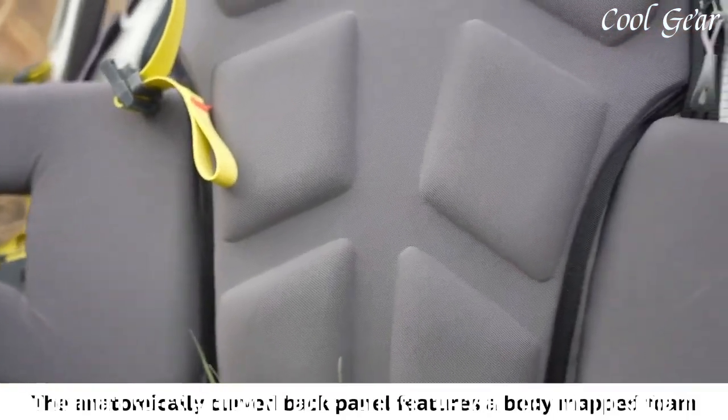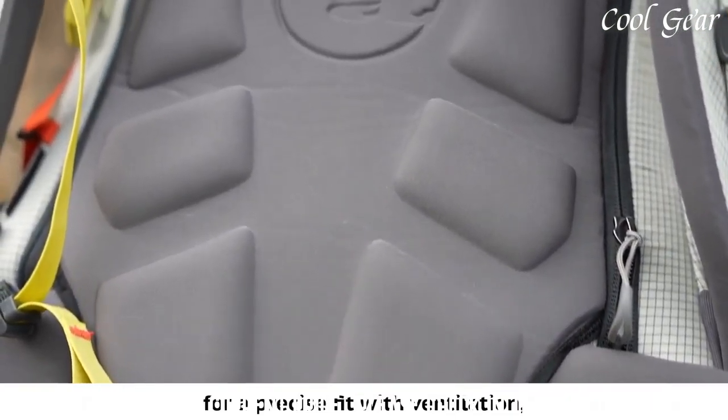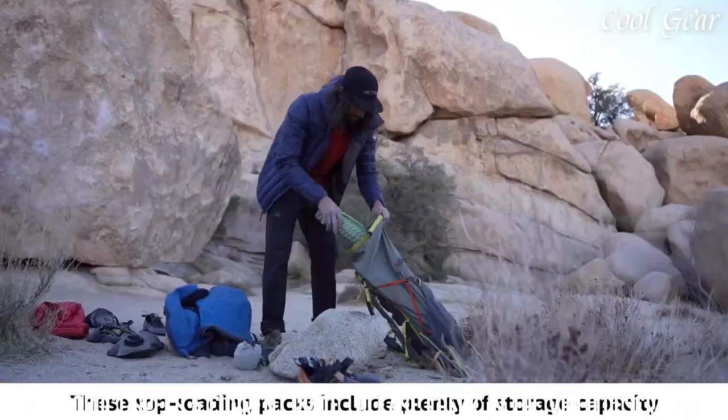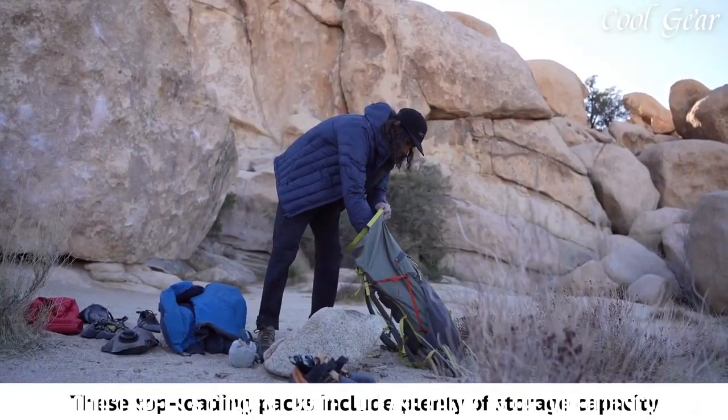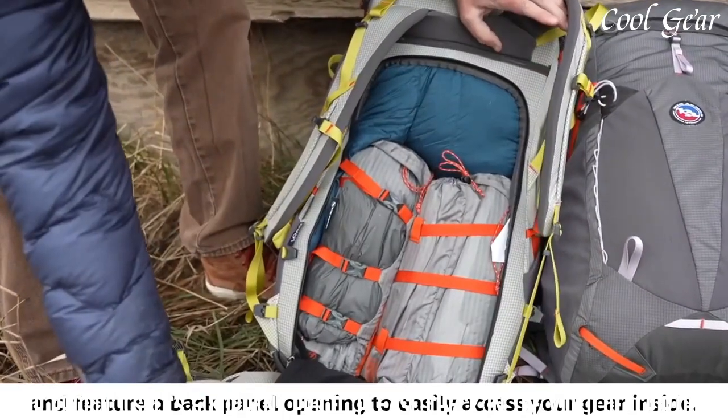The anatomically curved back panel features a body-mapped foam for a precise fit with ventilation, and load lifter straps allow fine tuning of weight distribution. These top-loading packs include plenty of storage capacity and feature a back panel opening to easily access your gear inside.